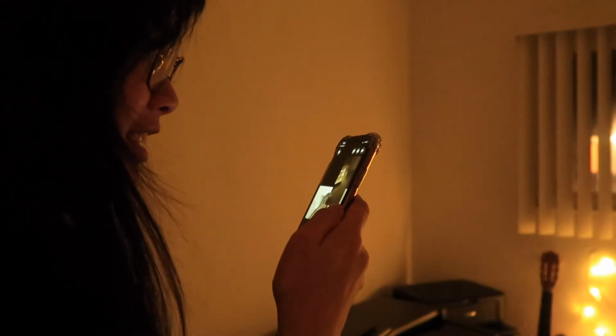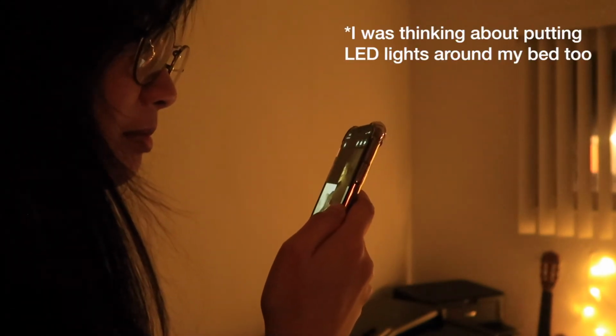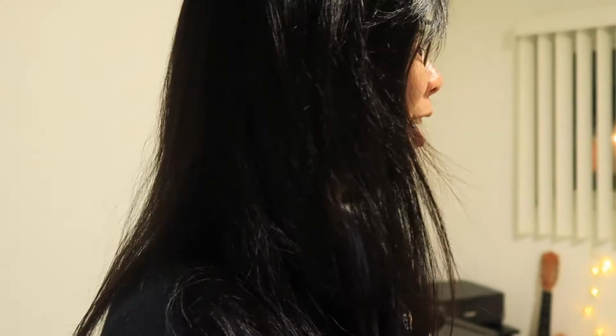I think the wall. The wall? Because if you're gonna have lights anyways or on the bed, there could be too many lights in the same spot. That's true. Okay, I'll put it on the wall then. Thank you for your professional input. Okay.